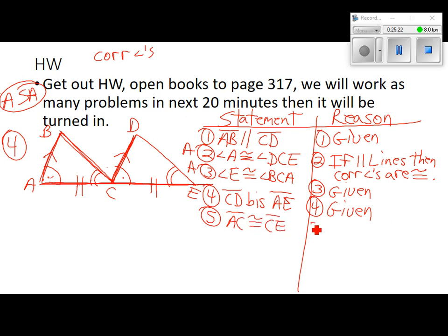And our reason, same reason as we wrote down twice before, except this time we're dealing with segments. Segment bisector splits into two congruents. All right, so segment bisector, same reason, basically. It's just changing that first part. Splits into two congruent parts or two congruent segments. That was a pair of sides.